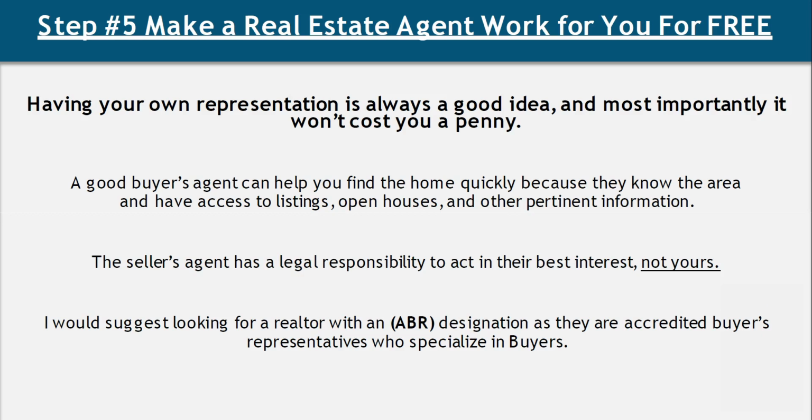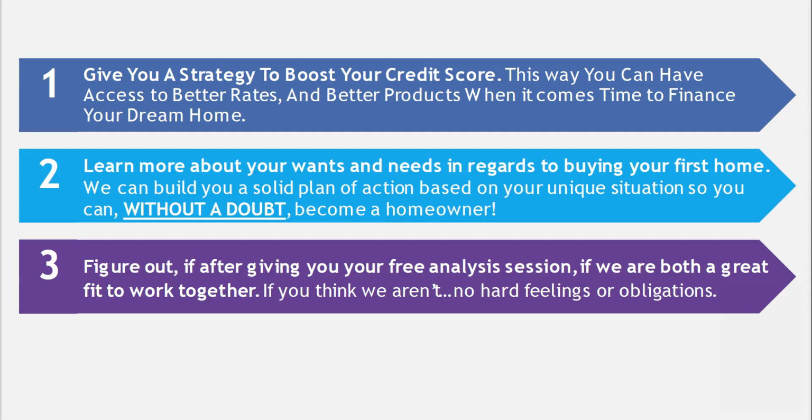The seller's agent has a legal responsibility to act in their best interest, not yours. You need a trained professional in your corner, and that's a buyer's agent. Choose your agent with as much care as if you were selling your home, and if they want you to enter into a formal contract, make sure it includes a cancellation clause. I would suggest looking for a realtor with an ABR designation, as they are accredited buyer's representatives who specialize in buyers.